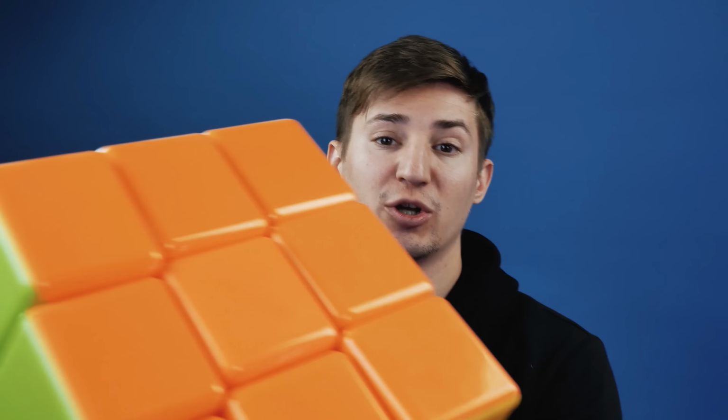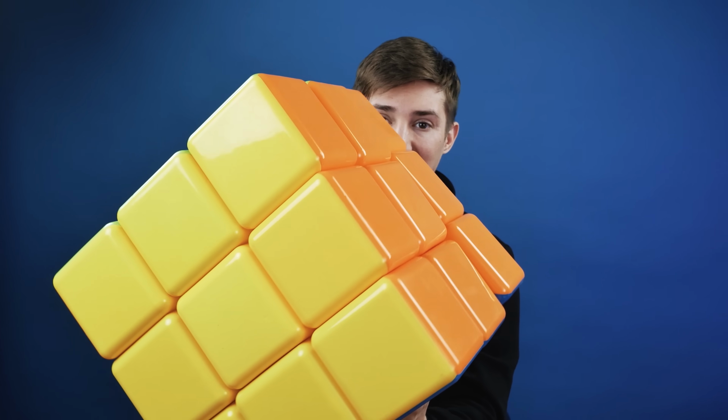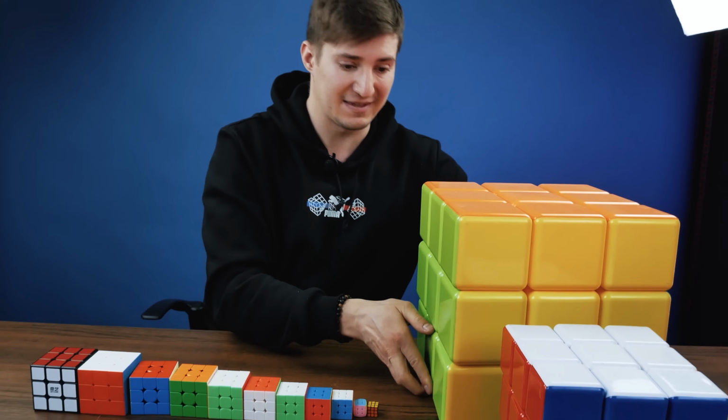But this is the largest Rubik's cube that can be bought. Its side length is 30 centimeters. It is simply gigantic, most likely you don't see me behind it. But nevertheless, today I have to solve it for speed.